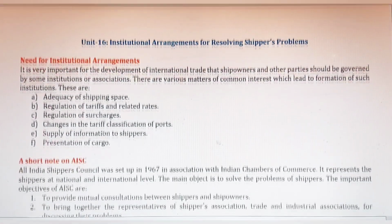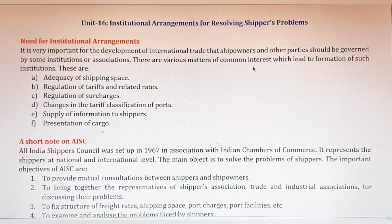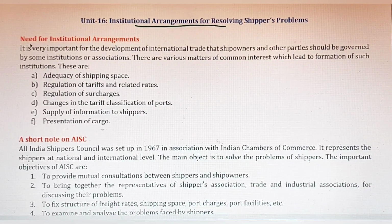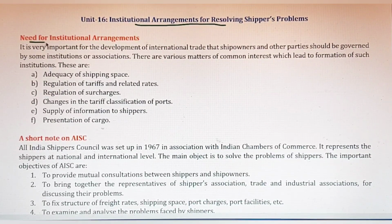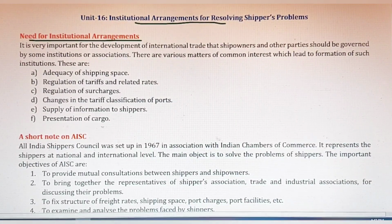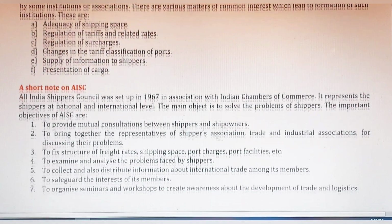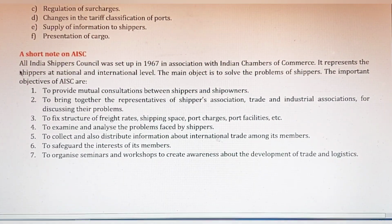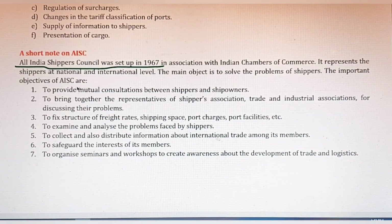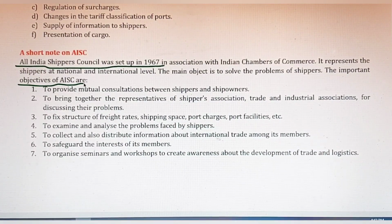And this is the last unit, institutional arrangement. There is not much in this unit, you just need to understand why these institutional arrangements are required in international trade. And one short note you might get on AISC, that is All India Shippers Council. When it was set up, what are the functions, what are the objectives, so that's it.